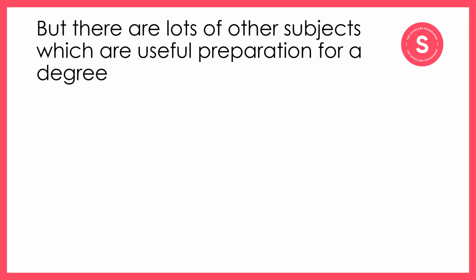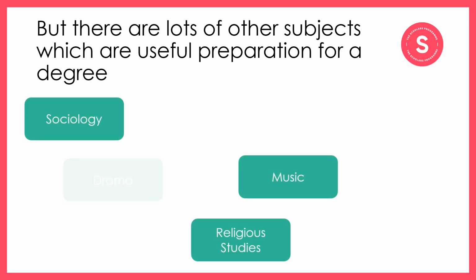However, there are tons more subjects that you can study at A-level, which will also be useful preparation for a degree. You can see some of them listed here.